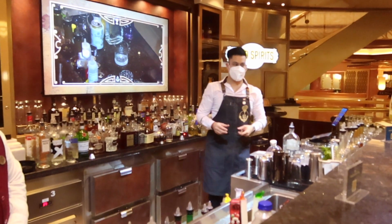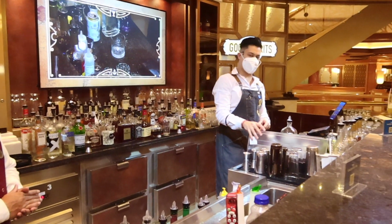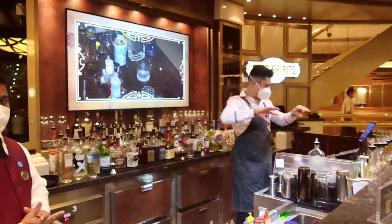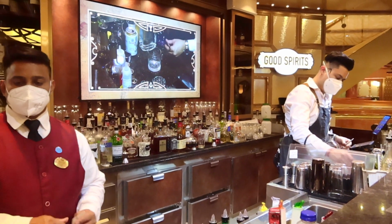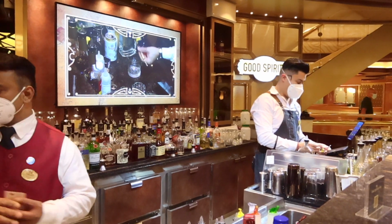Alright, so we're going to start with our first cocktail of the night. This is going to be a deconstructed gin and tonic. What that means is we're going to take all the parts, all the ingredients apart, and we're going to make it special. So how are we going to make it special? First, we're going to start with our lemon peel. Alright, as you can see here in the camera, we are broadcasting now worldwide.